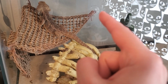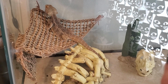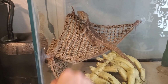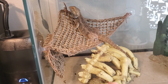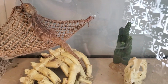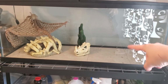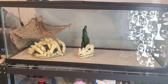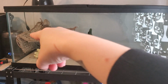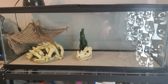This dude, if you guys don't have a bearded dragon, you have no idea, but their poop is absolutely disgusting. Talking about you, buddy. This thing is so nasty and so hard to clean. I'm actually really looking forward to replacing it. Currently, this is his enclosure. It's a 75-gallon long. His food bowl goes right there. I've already pulled out food bowls last night and cleaned them, but his food bowl goes right there. Something's got to happen here to make it look better.